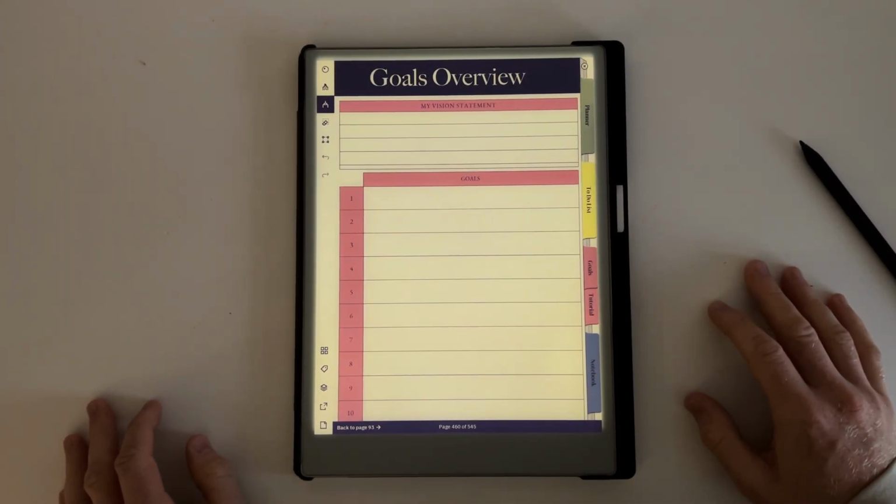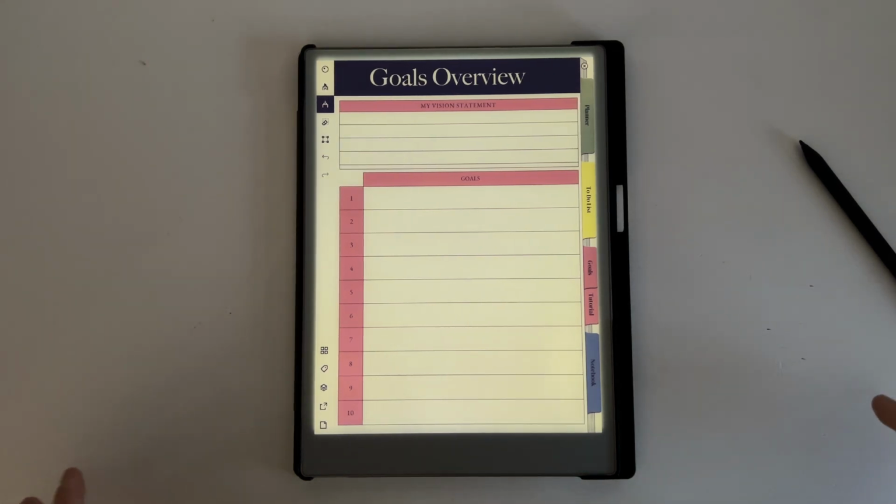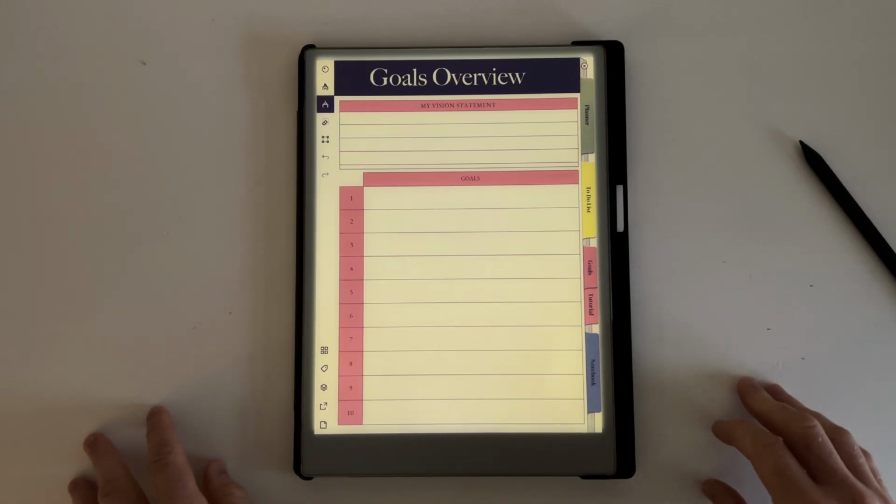So whilst colours is nice on the reMarkable Paper Pro, this planner actually makes use of it in your daily planning and your daily effectiveness. So that is an overview of the 2025 Organiser. If there's anything I've missed or you do have any questions, please don't hesitate to reach out.